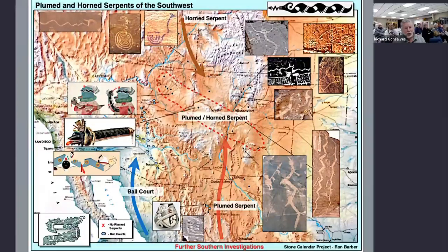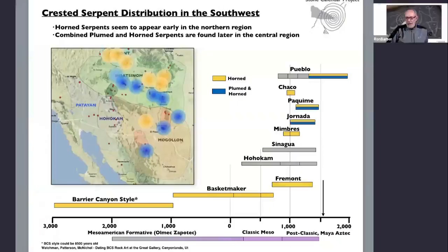Okay. Yeah, that was very interesting. And it sounds like the American Southwest had the plumed and horned serpents probably before the Aztecs. Clearly before the Aztecs. The Aztecs were really latecomers. You know, the classic Maya is sort of in this region here, and these are considered the pre-Maya. But it's very clear that there's been a long-standing tradition all the way through up until today in this region of the Southwest.